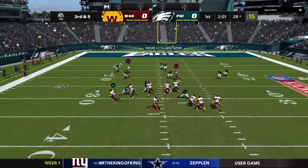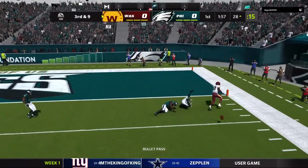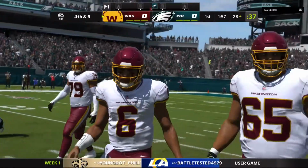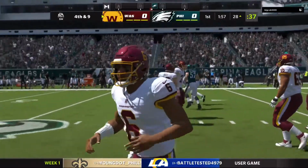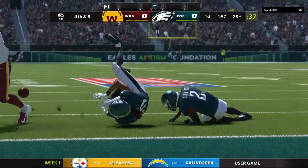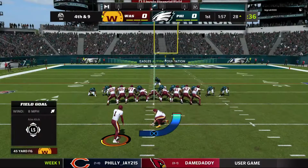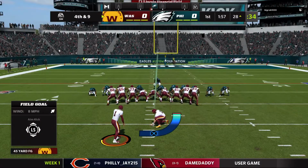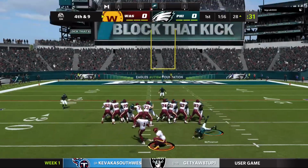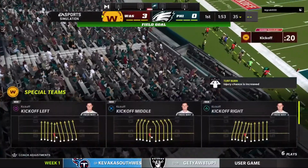Play action, now it's Tua. And that nearly an opening drive INT, but it does fall incomplete. Not the way he wanted to start this ball game as it brings up 4th down. And the 14-year trusty veteran able to knock it through.